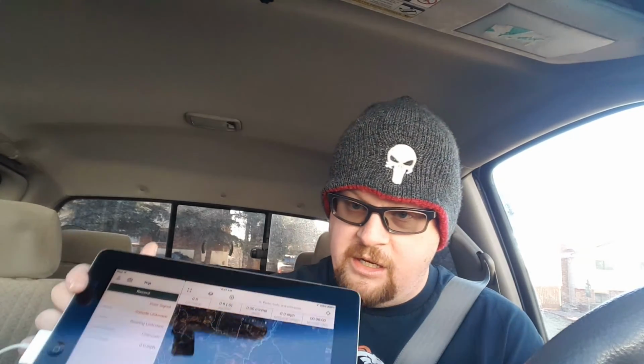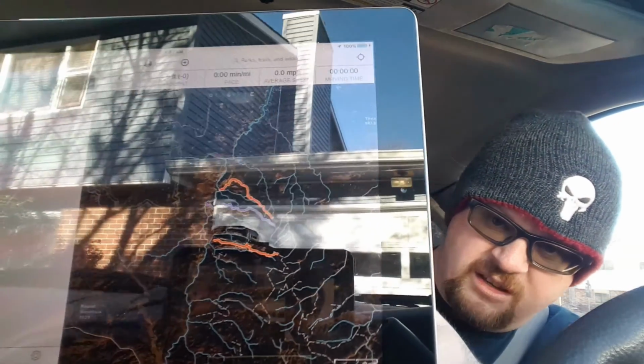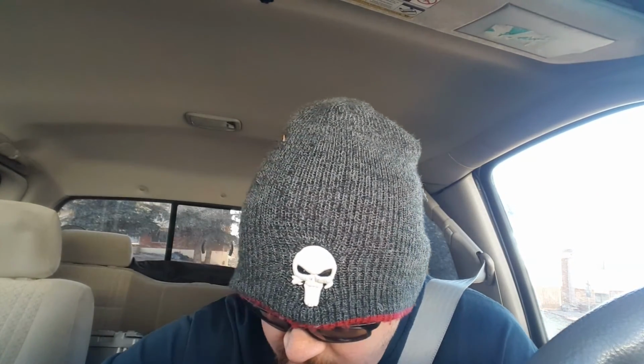So there's 3 gulch trails up in that area. I can actually show you here on my iPad. Let's see, can we see that? Yep, there's a lot of glare, but those are the 3 trails up in that area. I'm running Gaia GPS on an old iPad just to help me know where I'm going and not get lost.